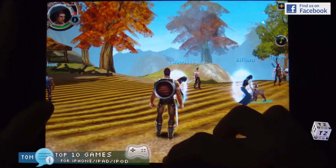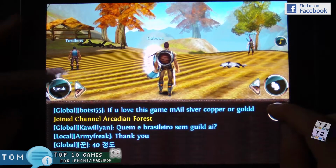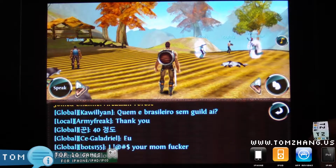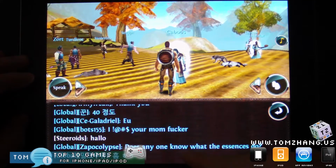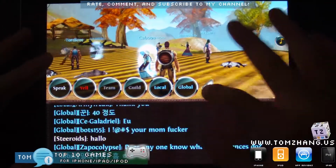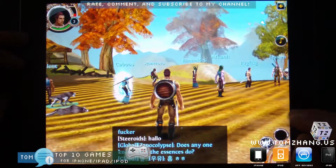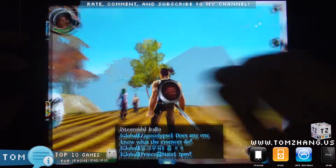And so we have the chat screen here, and then you can talk by pressing speak and then hello. And we have some Korean players in here, Brazilian players, and some really nice other players. And then you can change your channel: yell, guild, team, local, global. And I'm not in a guild, so. And yeah, so that's that.